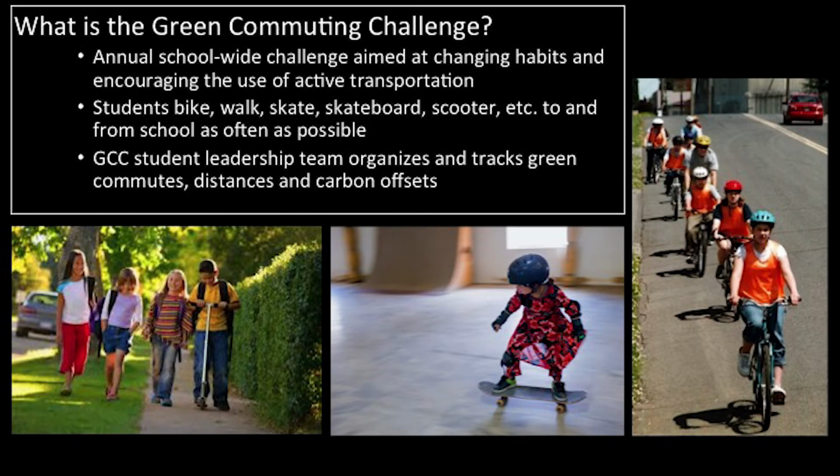It's currently running right now. It started about 3 weeks ago this year. Every day, we encourage students to walk, bike, skateboard, carpool, use drop zones to get to school. Basically anything except driving individually in a car.